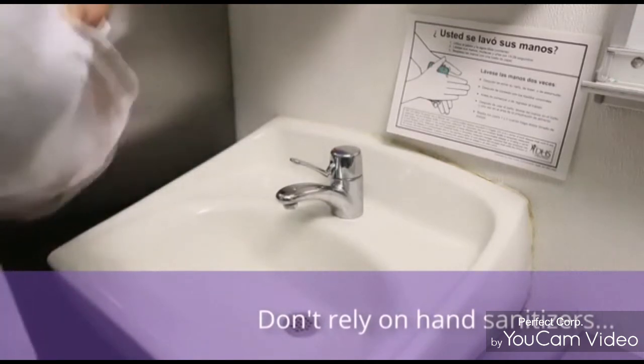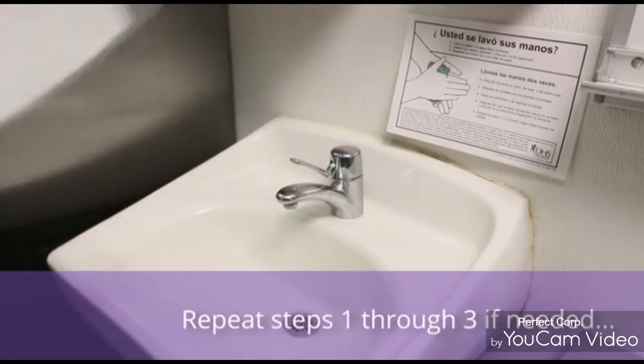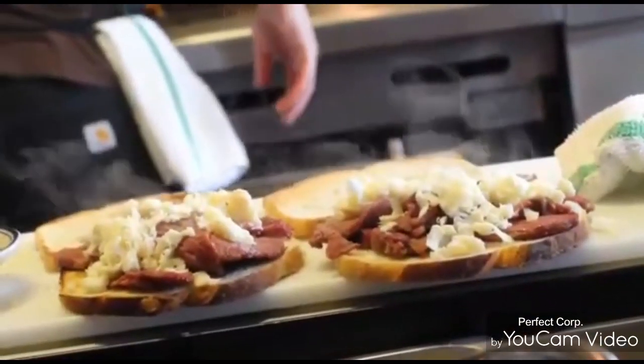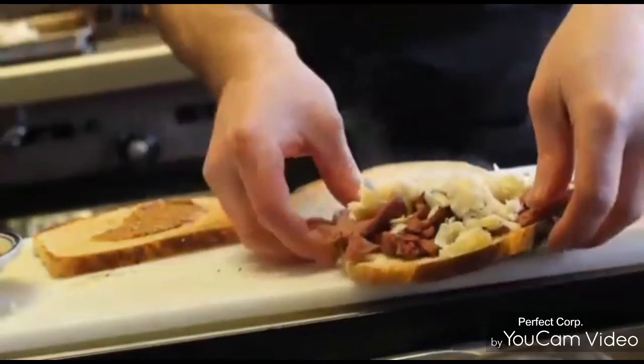It's important to know that hand sanitizers may be helpful on clean hands, but are not substitutes for hand washing. In fact, in some cases, double hand washing may be required. Always remember that hand washing is the most important food safety tool to get rid of the germs that make people ill. When in doubt, wash.